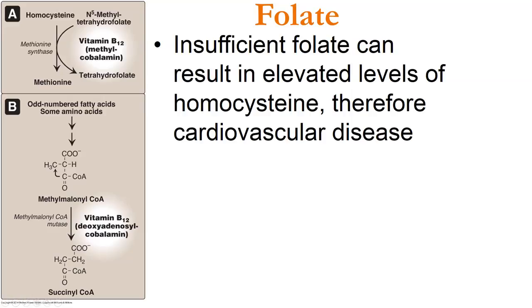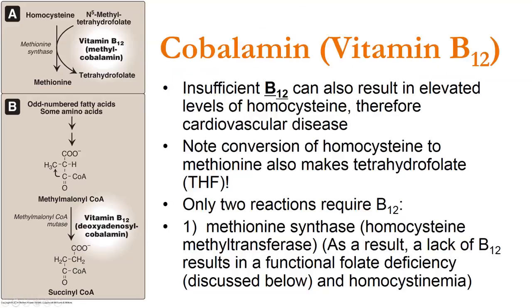Now, here's our first intersection. We're talking about folate, but you can also see vitamin B12 is in this same reaction. We're using folate and we're using vitamin B12. So we're going to have a little bit of an intersection here. Insufficient B12 can also cause elevated levels of homocysteine. So one of the symptoms of a B12 deficiency can be cardiovascular disease. Okay, so elevated levels of homocysteine react with LDLs, end up causing plaques.